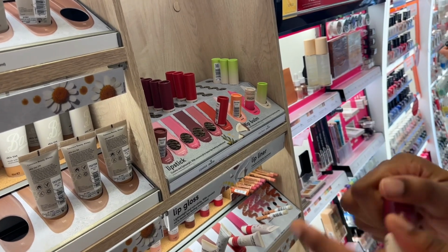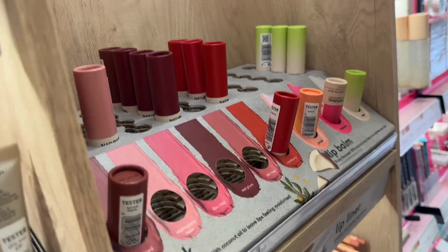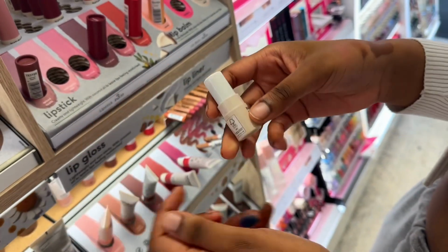They had richer, darker tones. They also had these lip balms and lip tints, which I thought was really cool. I loved that they had lipsticks plus lip balms. Sometimes brands don't have lip balms, and that's a little bit annoying for me as a girly that loves a good lip balm. So yeah, I did try their lip balm and lipstick, and they were both really good.